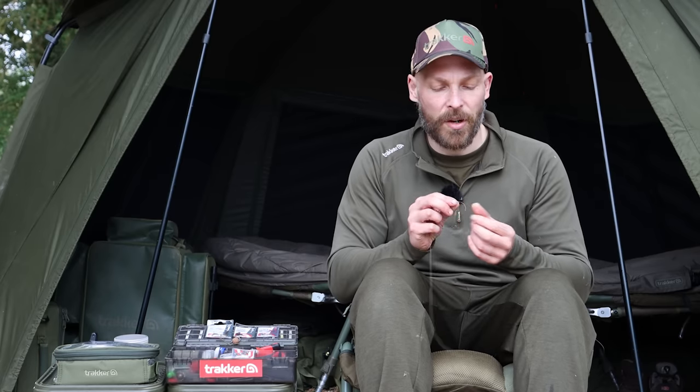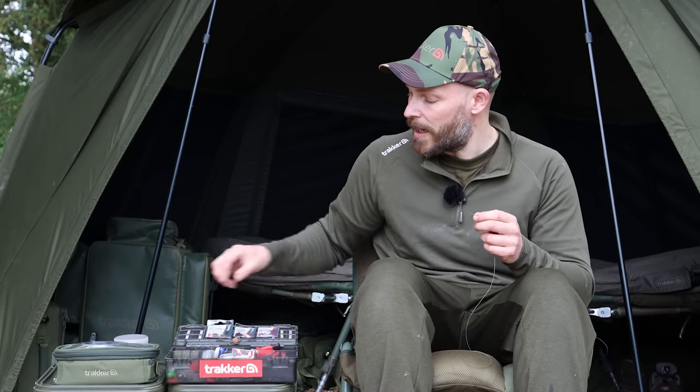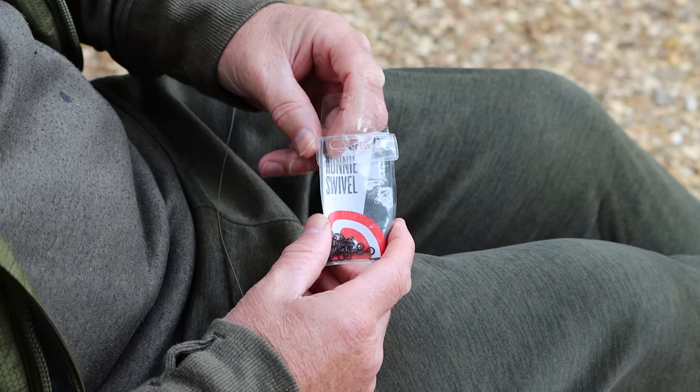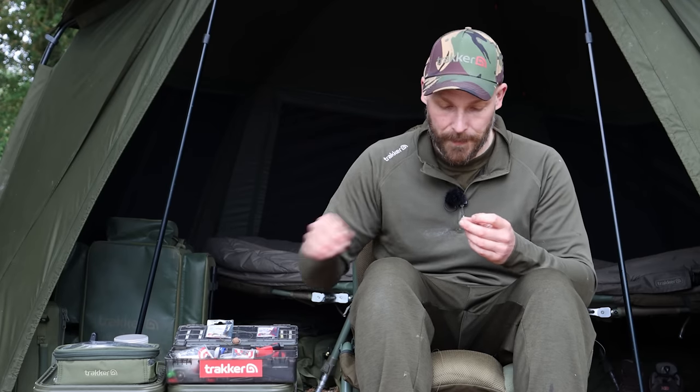Obviously the great thing with the Ronnie rig as well is that you can just tie a load of these in advance, and obviously you can just swap and change the hook as and when. So the next thing that you'll need is a size 11 ring swivel. And this is where you're obviously going to put the hook.